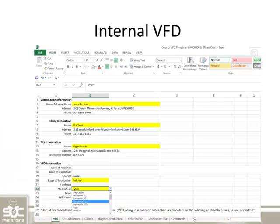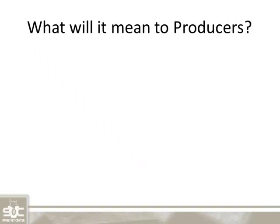The new regulations do allow you to make your own internal VFD at your vet clinic. So if you don't want to do this and you want to make your own, you are allowed to do that as long as you put the requirements that they say that you need to have. So those 20 odd things that they need. So you can fill that out, issue that, send it to the feed mill.